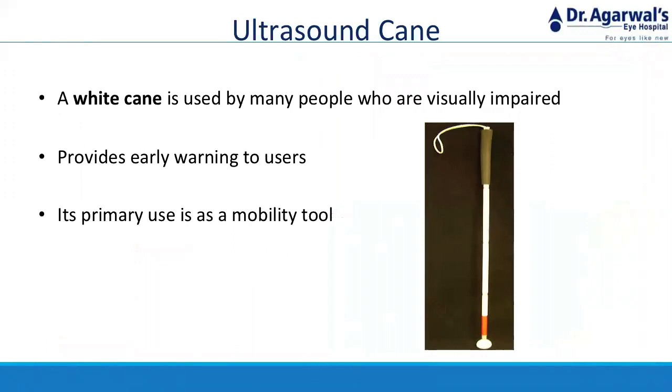In this case, using ultrasound waves, the settings can be changed for indoors as well as outdoors, wherein the user is alerted for a distance ranging from 1.5 feet to nearly 3 meters, depending on the distance of the obstacle. Further, it gives out auditory as well as tactile signals to the user in terms of the distance of the object.